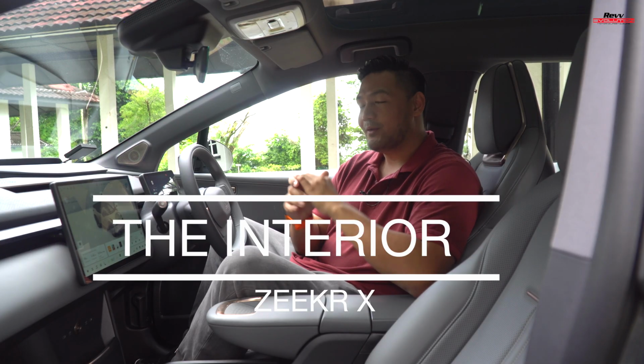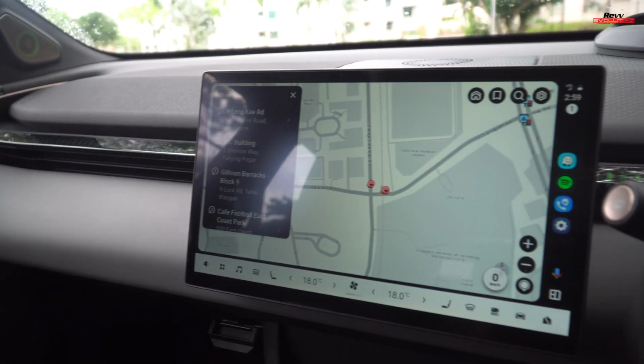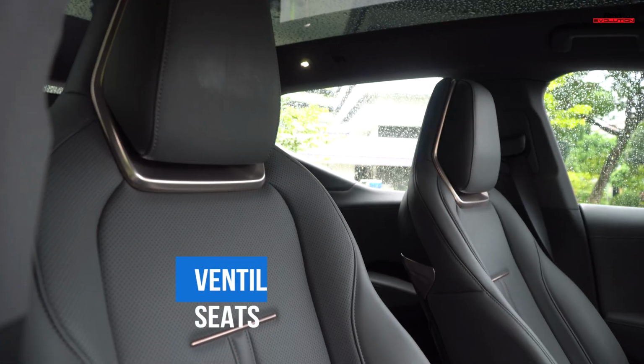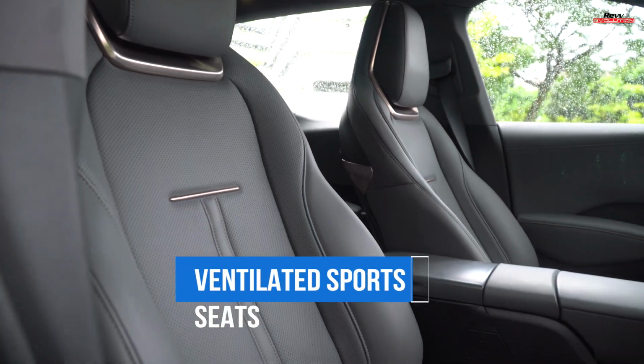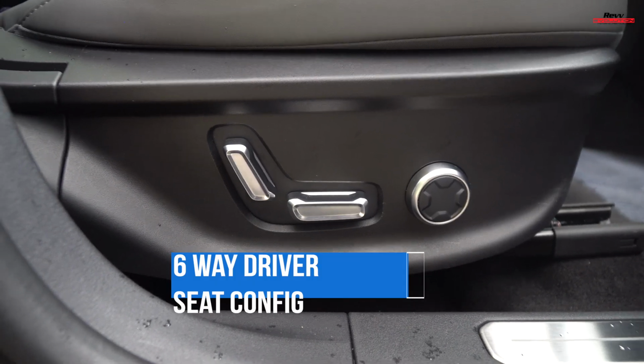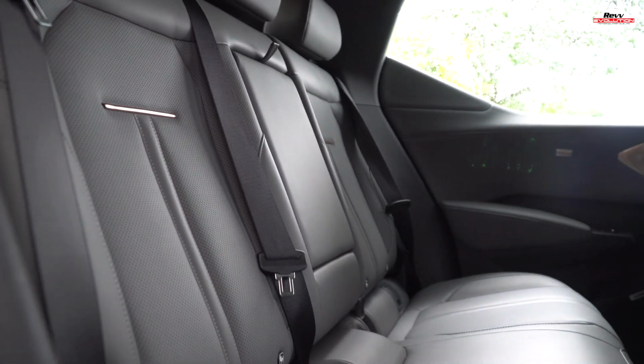Hey guys, Jun here. I'm going to talk a little bit about the interior of this car. This car has a luxurious, beautiful rose gold and grey trim. It's got really modern designs and touches to it. For the two front seats, we have these ventilated sport seats because it's a very powerful car. As for how many passengers this car seats, it seats 4 comfortably. You can squeeze 5 in.